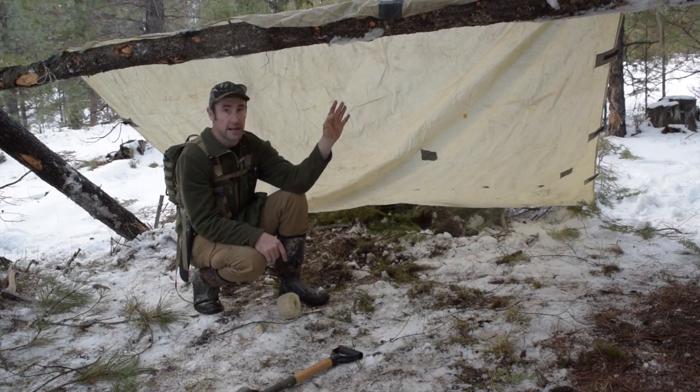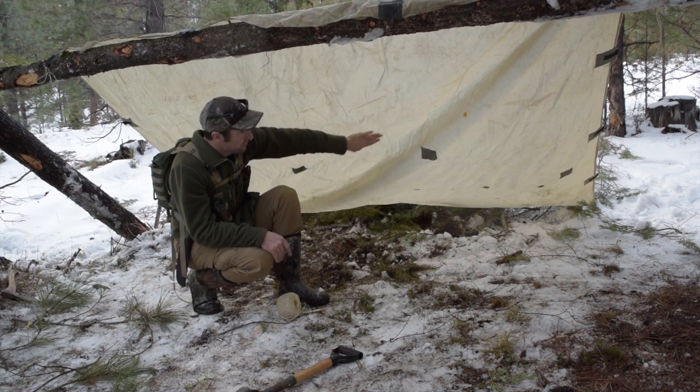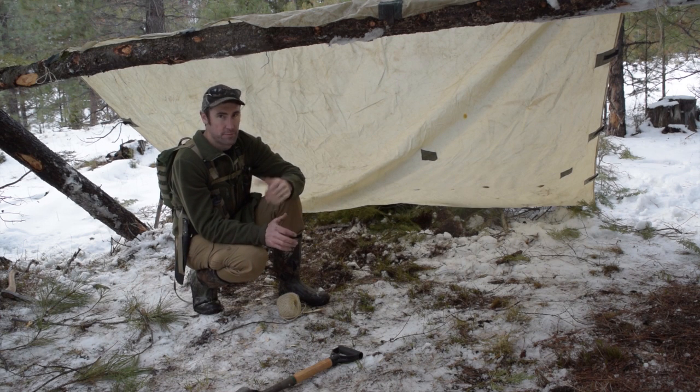Okay, so I've got this set up. The tarp is set up. As you can see, it's sagging really bad right now, and the reason why is, like I said, I'm just temporarily setting this up. I'm just going to take it down right now and pack it back up in my pack. So I'm not staying out here tonight.